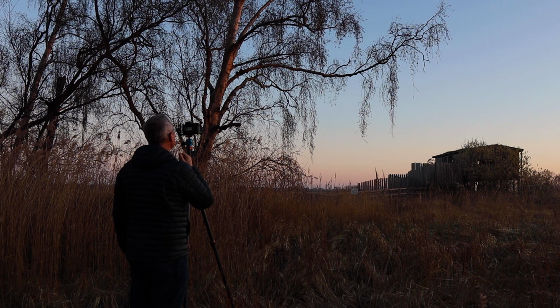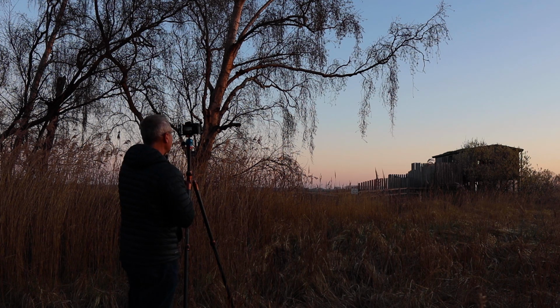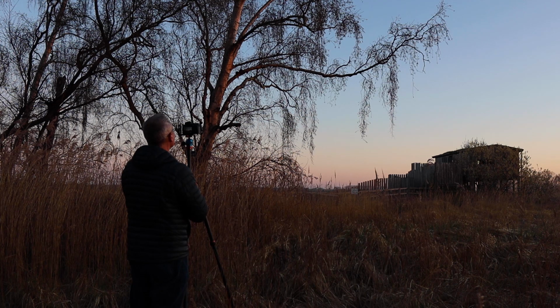The light's going to keep changing all the time, obviously, as it gets brighter. So I'm currently on F10. I'm focused on this tree, and that's given me enough depth of field for the boards in the bird hide to also be in focus. I wasn't sure whether I was going to need to focus stack, but I'm far enough away from this tree.